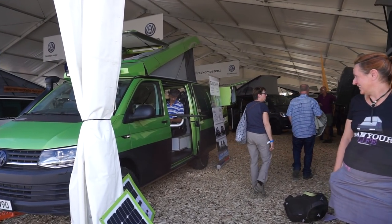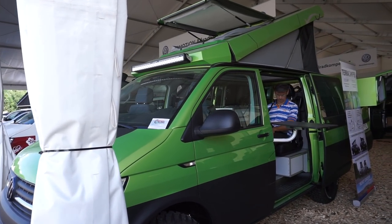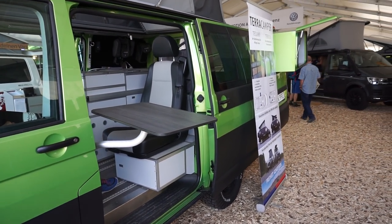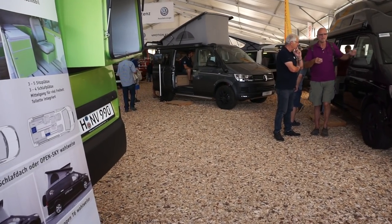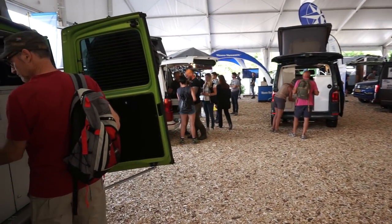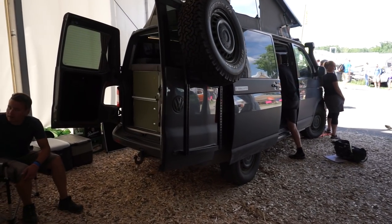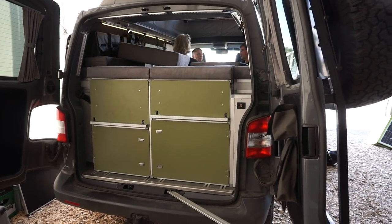Now many of these vehicles I have filmed individually in the past, so I won't be going into too many details at the moment, but you can see them in other films later. Okay, Terra Camper. What they've got, which is somewhat interesting, is the way they manage to pack things into the back. So you can see all of this storage capacity there. That of course means that the bed is somewhat elevated, but you can see how their system works from here.